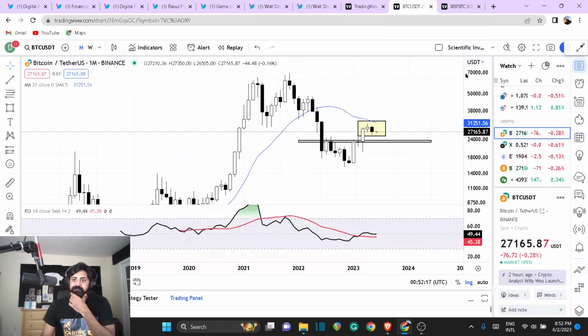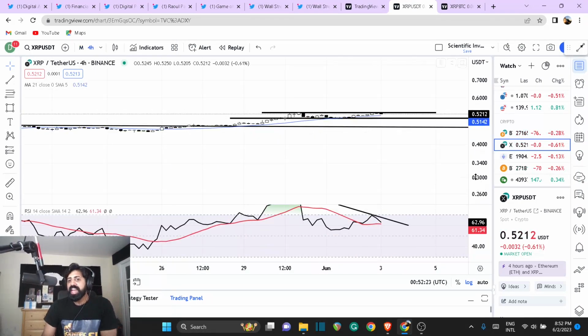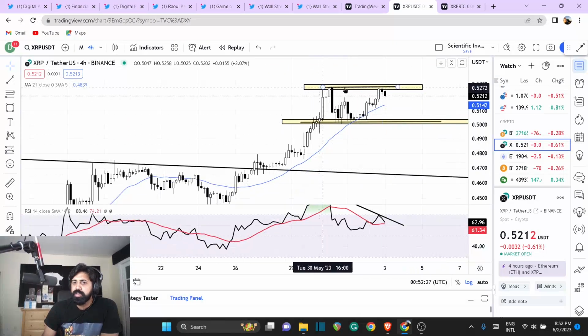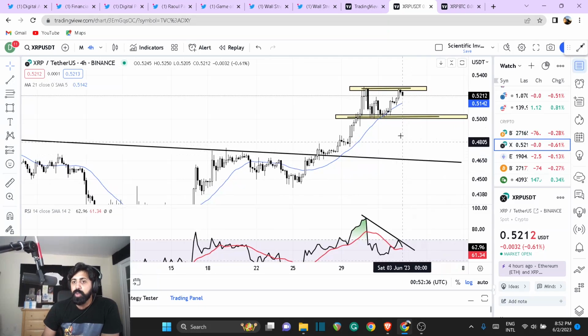Now, yes, we can go on to a short-term chart which would give us more details, and that's where things get a little bit more interesting, right? The price came to test the recent resistance, but the RSI shows you I'm diverging. Strength is reducing, right? So now we see the price is slowly correcting back down.